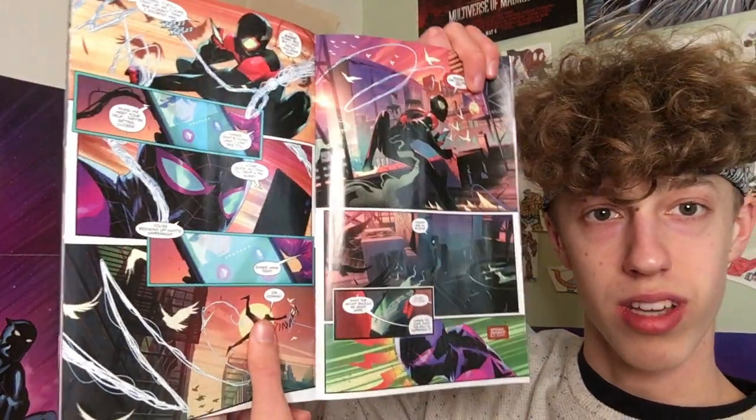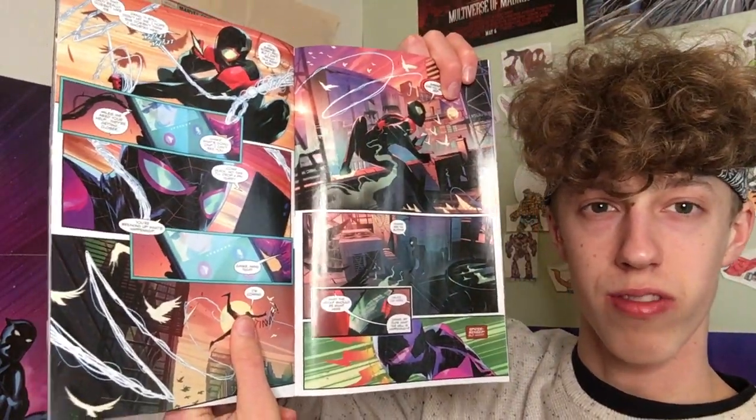So interesting team up. I'm liking it so far. It's definitely lighthearted, just like the last Miles run was by Saladin Ahmed. So it's not much of a tonal shift from that. I think they really bridge the gap in between those runs really well by just continuing what Saladin Ahmed already had going, but introducing this interesting new character. So always a recommendation from me.